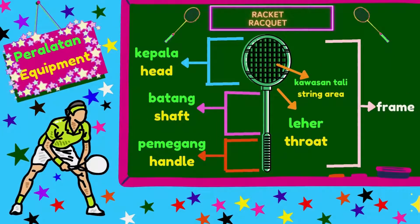Okay kids, now that we have finished looking at the attire that a badminton player uses when they play badminton, next, let's look at some of the equipment that's used when playing badminton.